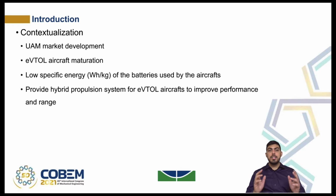Introduction. First, we have the whole contextualization of the scenario. We have the UAM market development through the years. We also have the eVTOL aircraft maturation. We have the low specific energy of the batteries used by the aircrafts. We are here to provide hybrid propulsion system for eVTOL aircrafts to improve the performance and range.